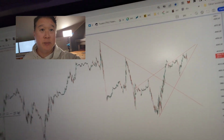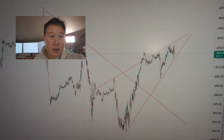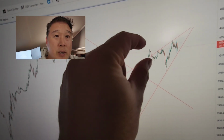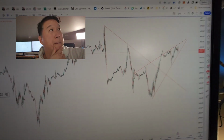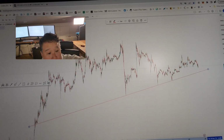And the last thing is this. Look, this is the S&P 500, and look what's happening. We have a rising wedge with a rejection at the top. A rising wedge with a rejection at the top generally means we're going to dump. If we dump here, then we're going to dump here, and we're going to dump here, especially since we're going to dump here first.